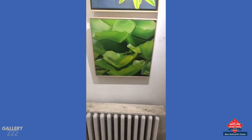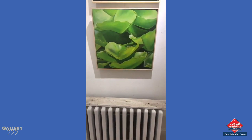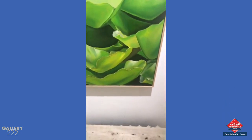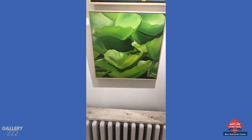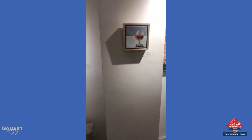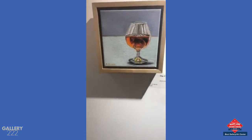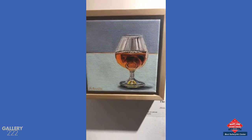If you like pop art, even though this is fine art, I just feel like there's a cool, hip angle to it. It's just a really cool perspective. I love that. That would be great on a bookshelf by a bar. I just think that piece is fun.